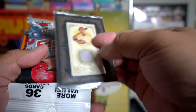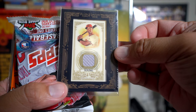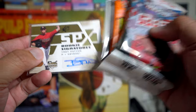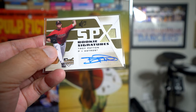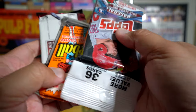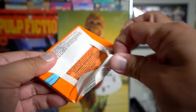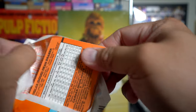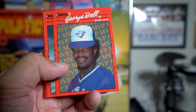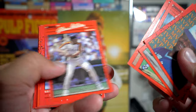Ooh, what do we have here? Chris Young, Allen and Ginter 2012 jersey. And another one of these SPX rookie signatures, Troy Patton. Again, you know, these packs aren't even worth opening, but I'll open them. Let's see, George Bell. I'll just call out anyone who I think is worth calling out.